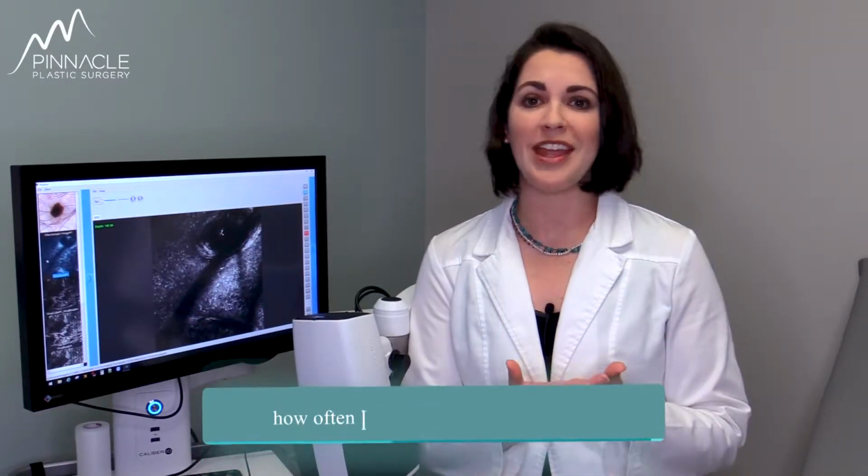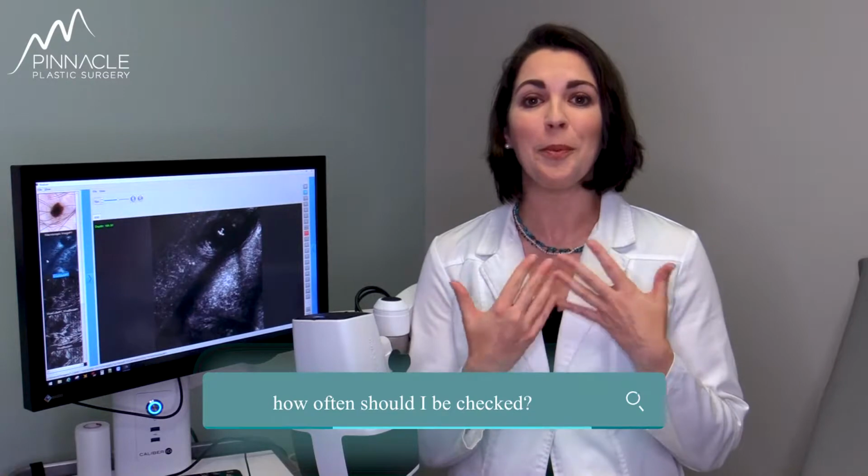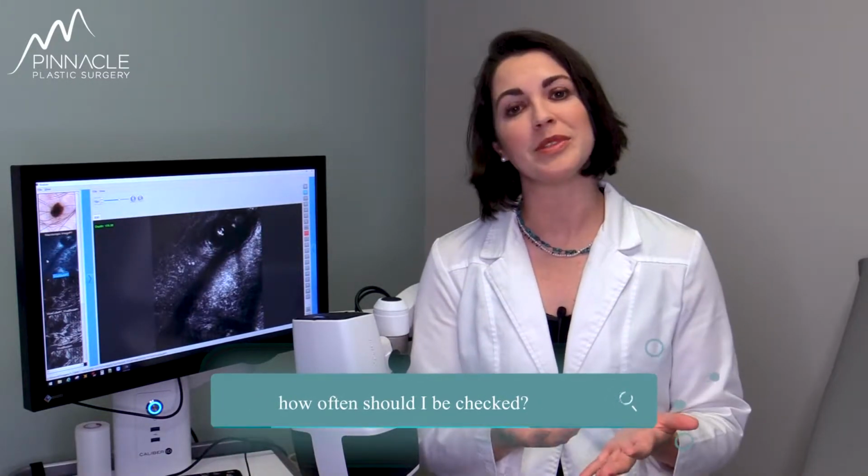In my area of South Carolina, sun and fun go hand in hand. Patients and people in general move here to be outside and enjoy themselves, so it makes it even more important to undergo annual, at least, skin checks.